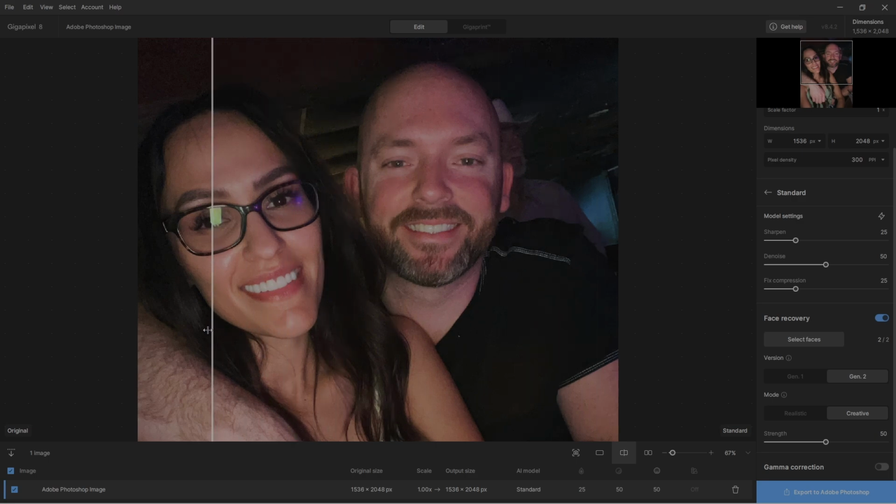It hasn't altered their faces to the point where a lot of AI does. If you use ChatGPT and stuff, the faces are changed. Here they're the same, just better. So you can use Gen 2 and Creative and adjust its strength. Great stuff. Now, if you want to hit realistic, let's hit realistic just for argument's sake and see what it does. All right, it's pretty much the same thing. I'll put it back on creative.